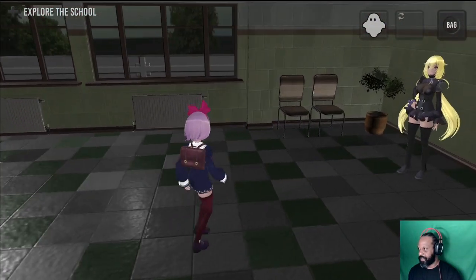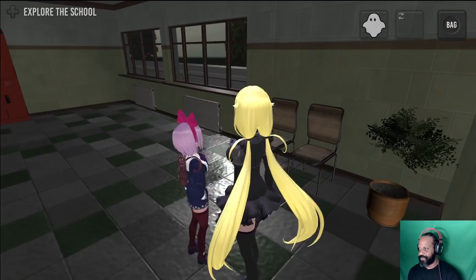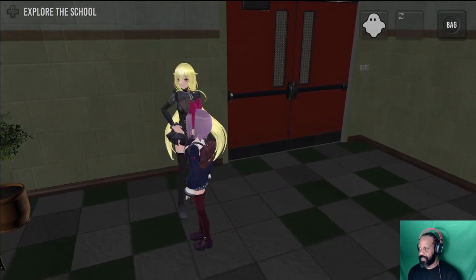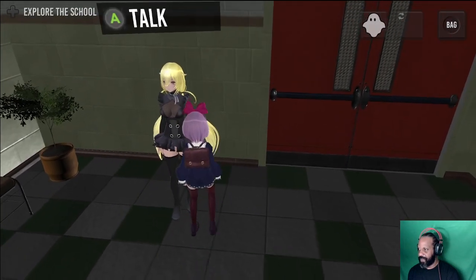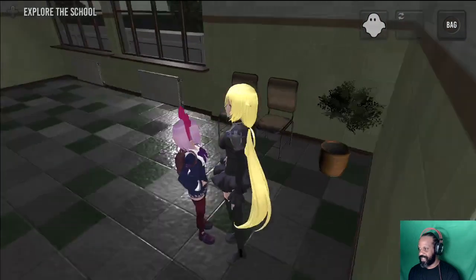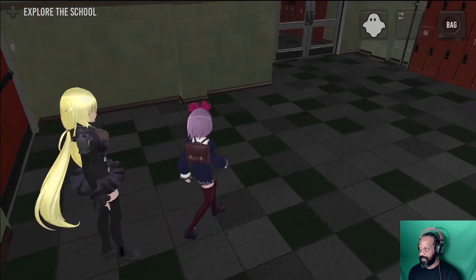Scary ghosts. Don't run around school. So, like, I can't move after I talk to one of the characters for about a good 10 seconds. I'll show you again. Not complaining, though. I'm just saying. Don't run around school, and then I can't move. She does that around 10 seconds, she looks around, and then I'm able to move around.